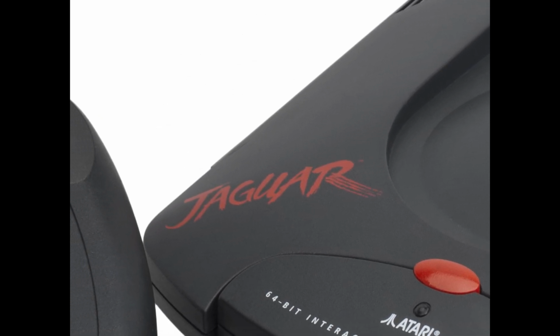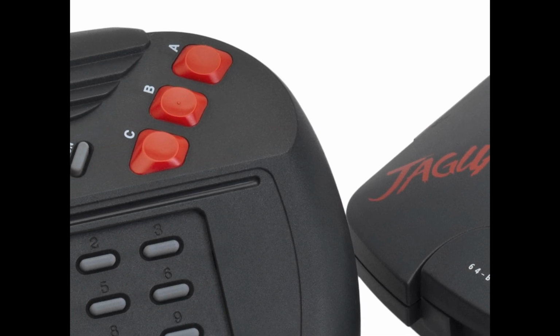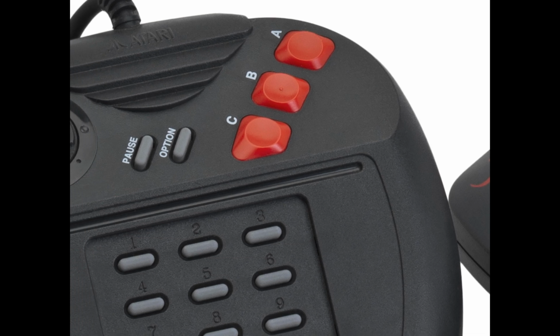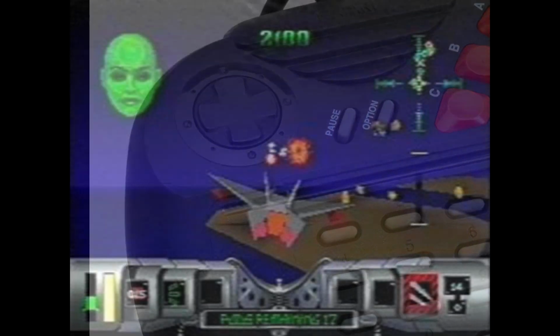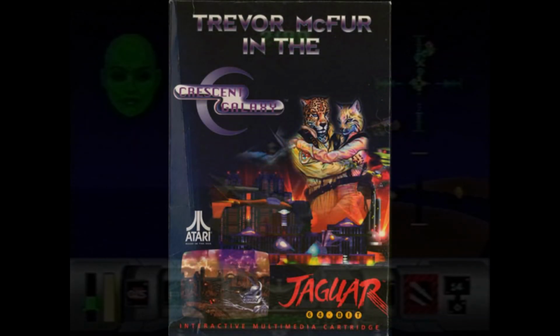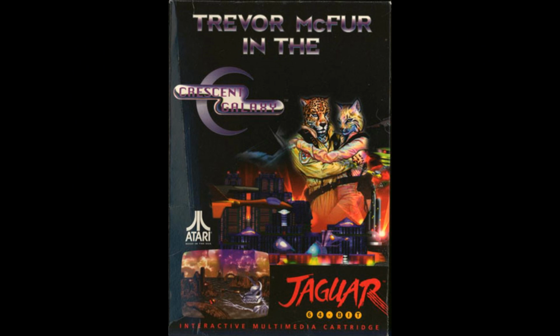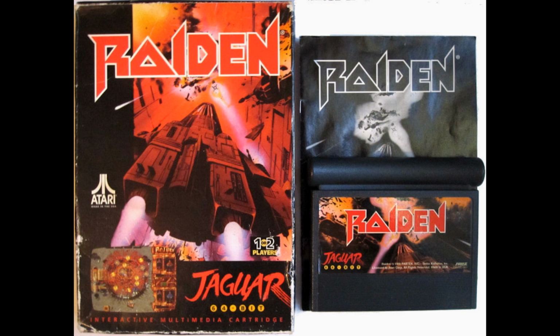One of the issues the Jaguar had early in its lifetime was its limited and lackluster game library. For example, the Atari Jaguar had 3 very weak launch titles when the Jaguar debuted. Cybermorph was an impossible-to-control space shooting game and definitely did not show off the Jaguar's 64-bit power. Trevor McFur in the Crescent Galaxy was a mediocre side-scroller with no music. The best launch title out of the 3 was most likely Raiden, but it had been ported to many other consoles before that as well.